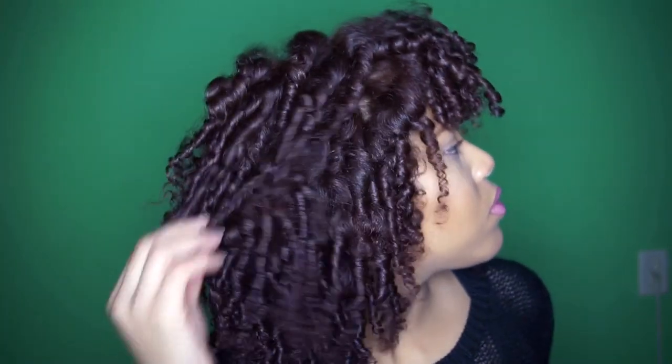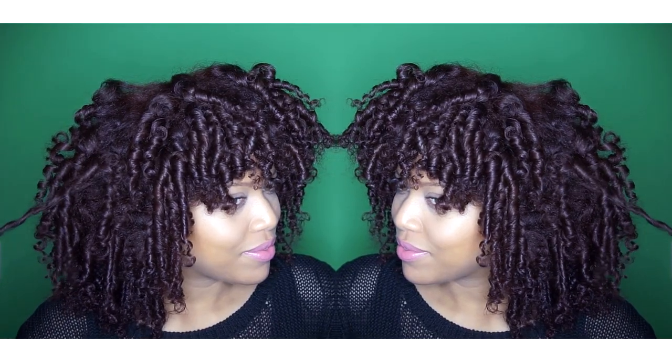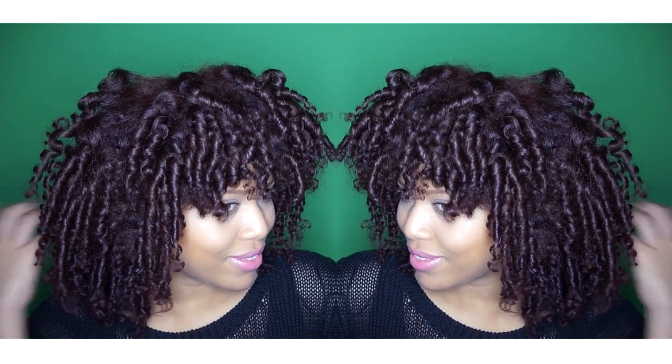My favorite of this hairline was the Curly Magic Stimulator. This gel was moisturizing. The curls lasted from day 1 till now, and I'm at day 6. So yes, my favorite.